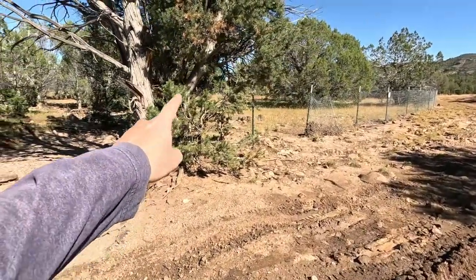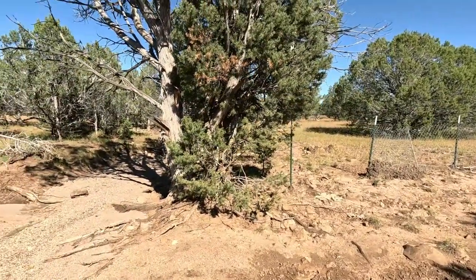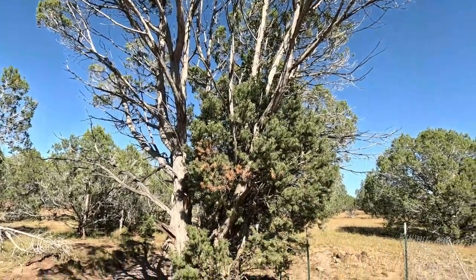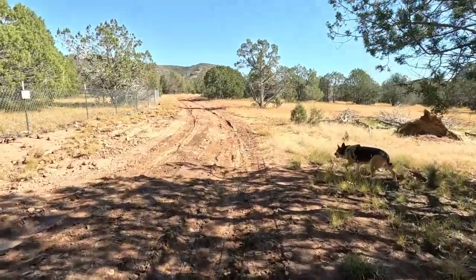That one's not looking too good. He's just struggling with that big tree there. That's an old juniper, pretty big. Anyways, we're still continuing our walk.